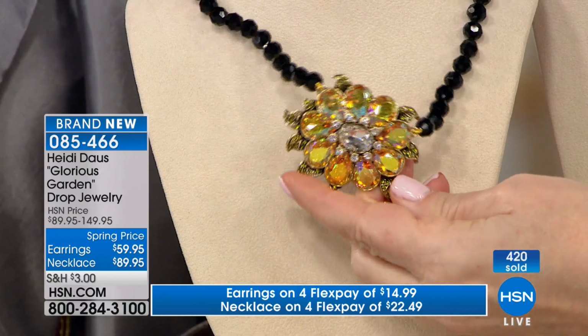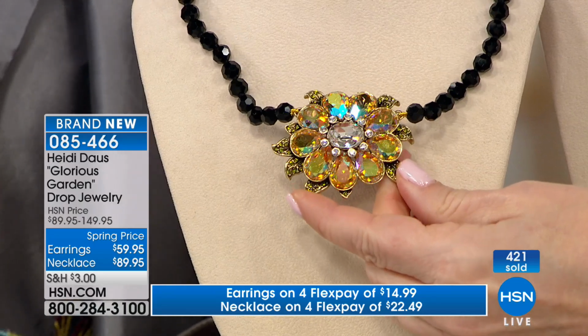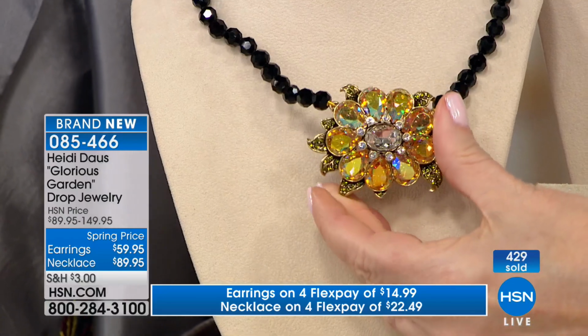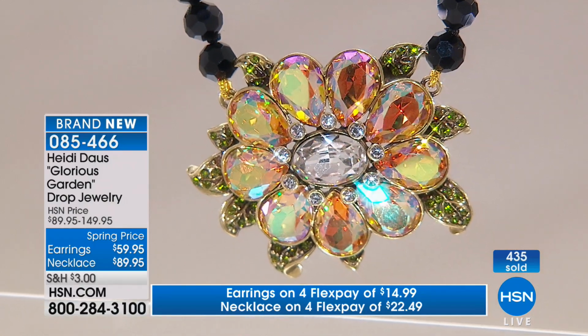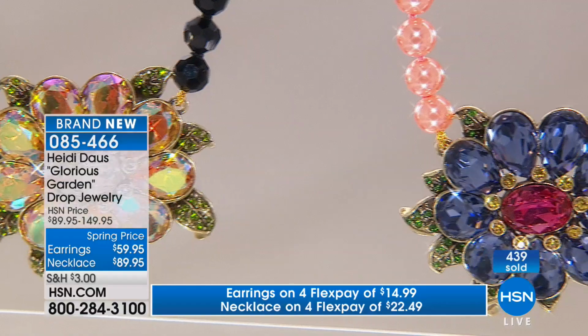And also, for all my girls that love the naturals, that love linens, in the summer, this would be your favorite. I think this would be the one that you would go to. It really is your spectator version of this beautiful, glorious garden drop necklace. It is such a pretty thing.